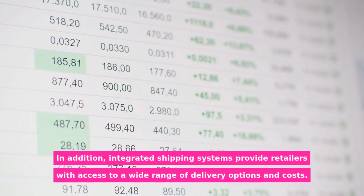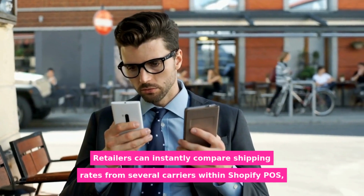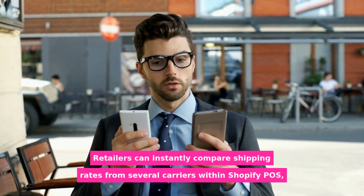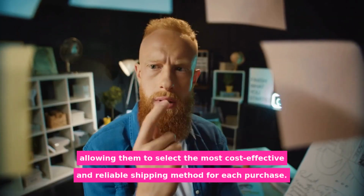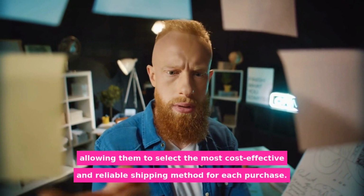In addition, integrated shipping systems provide retailers with access to a wide range of delivery options and costs. Retailers can instantly compare shipping rates from several carriers within Shopify POS, allowing them to select the most cost-effective and reliable shipping method for each purchase.